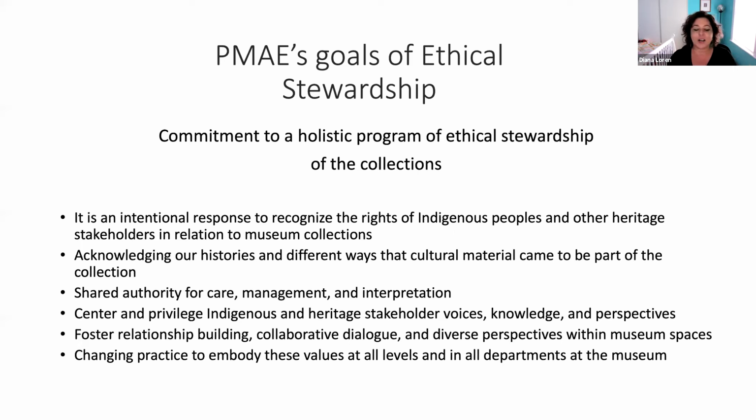So acknowledging our histories and the different ways that cultural material came to be part of the collection. We need to do this work, right? So it's different ways that collections came to be part of the Peabody Museum and came to be part of Harvard's institution, right? So thinking about that history also means that we're talking about shared authority for care, management, and interpretation of the collections. It means centering and privileging Indigenous voices, their knowledge and perspectives as we look at the collection and care for the collection. It means fostering relationship building, dialogues, making the museum a place for discussion and dialogue to have this work, and a place for diverse perspectives within museum spaces.